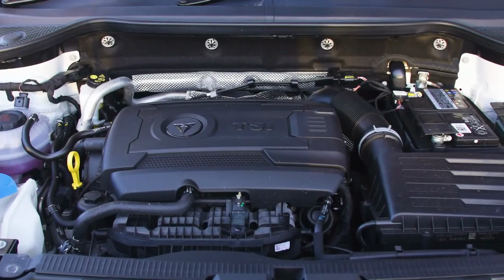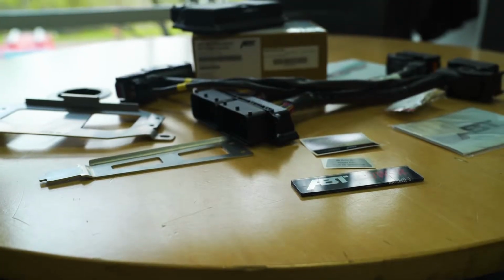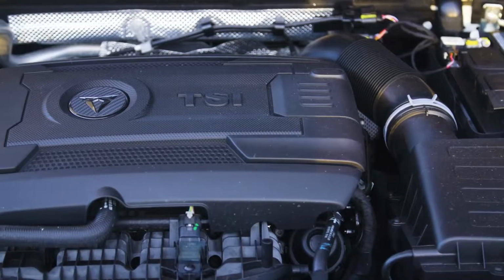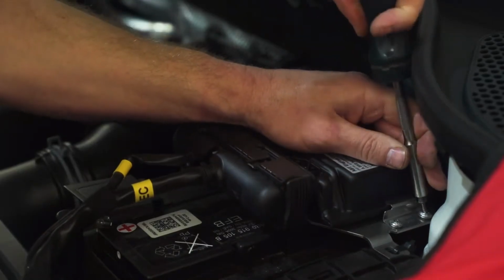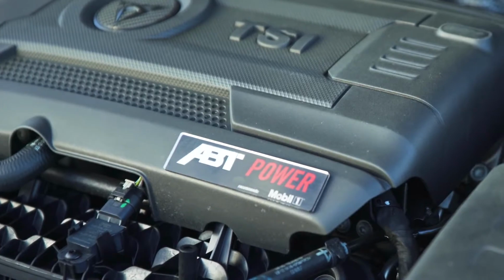Add some more power. Now, Seat offers an ECU upgrade from Tuners Apt on the Leon Cupra. It costs just £500 and it doesn't affect the car's warranty. Now, it's not actually available on the Ateca yet, even though the cars have the same engine. But I talked Seat into letting us fit it to the Ateca to see what the effect would be and to help them decide if they should make the upgrade available to Cupra Ateca customers.